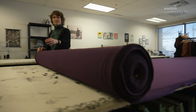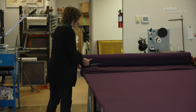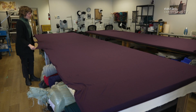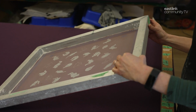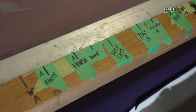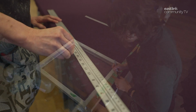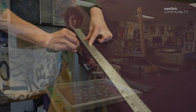Plum-colored bamboo cotton spandex fabric is rolled out the length of a work table and cut. The soft, stretchy, long-lasting fabric is rolled out and cut to the length of a second work table too. The fabric is flattened. The design's repeat distance is written on the screen, 12 by 15 inches. A T-square has the distance marked on it too. This is used to place the screen in the correct position for the design. Repeats are measured and marked alphabetically on the fabric with chalk.